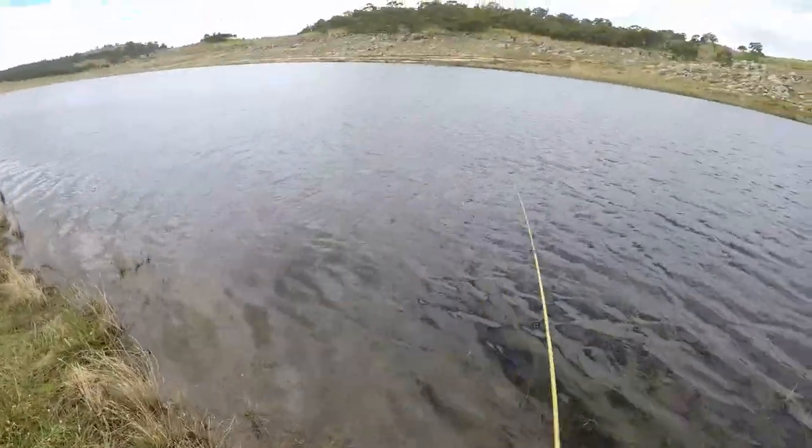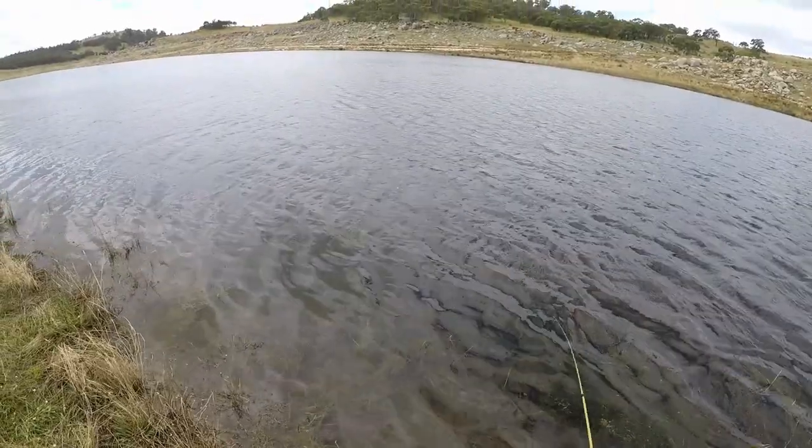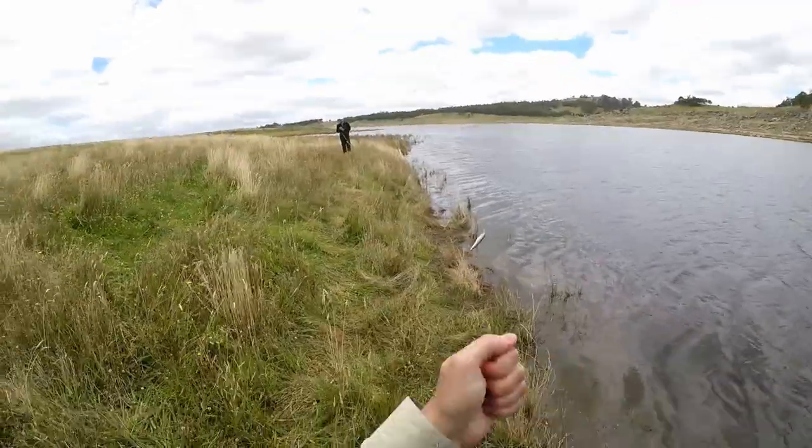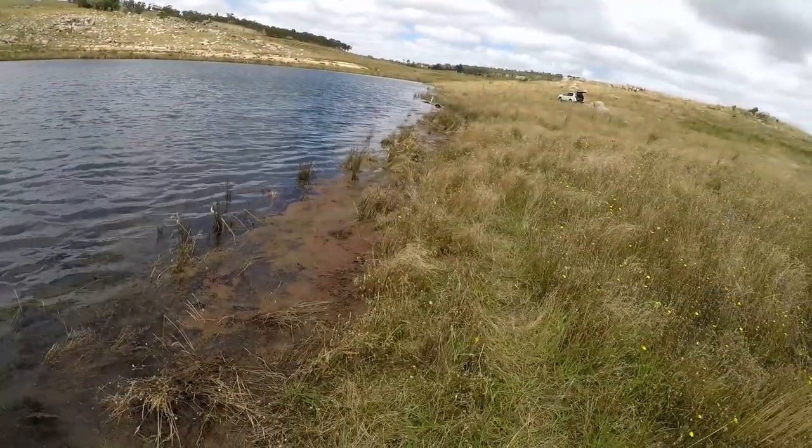Yes, I had it too. Absolutely nailed it right at my feet. I saw the flash as well. Bang, bang, got the weight, dropped. Oh.